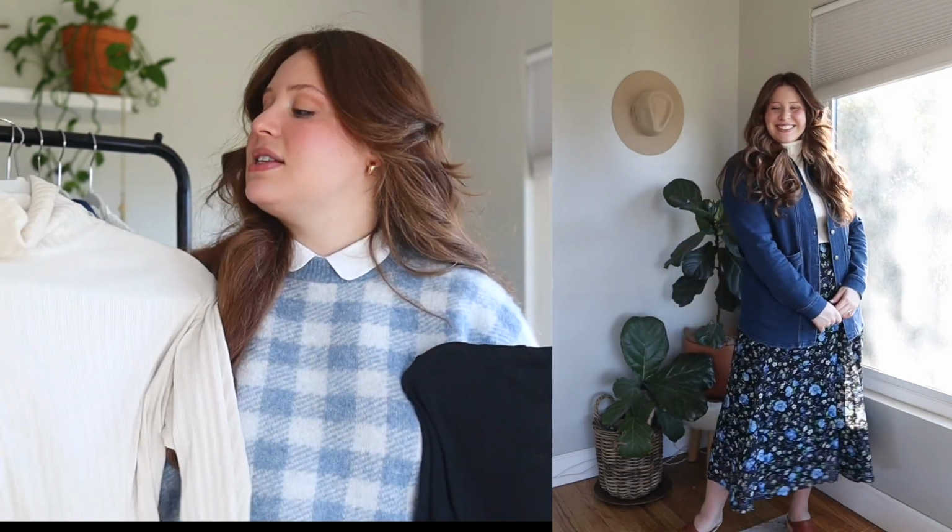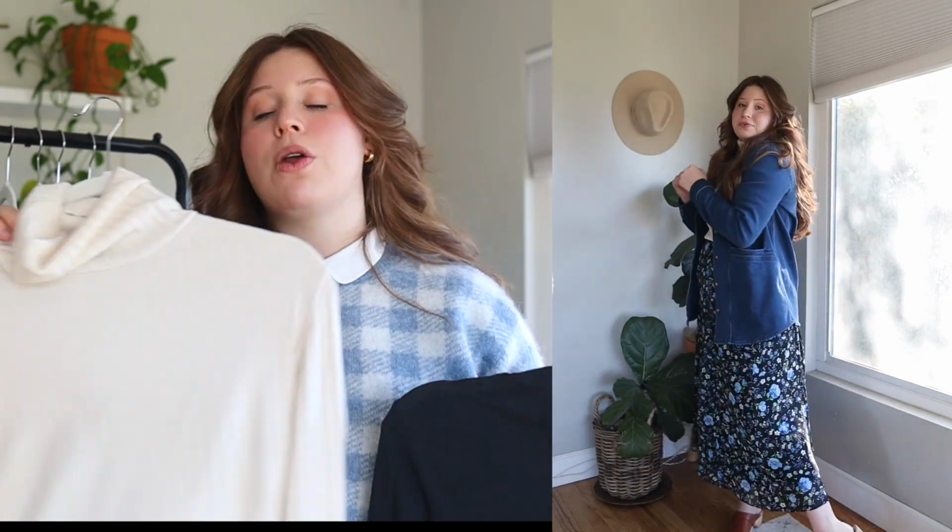Both very comfortable and easy to wear. And this one I got secondhand. It's from Everlane. This is from a brand called Four Better Days. They're like a closed loop clothing brand, which I find very, very cool.